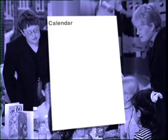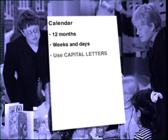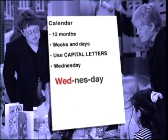A calendar divides the year into 12 months, with each month divided into weeks and days. When spelling months or days, don't forget to use a capital letter. Our tip for spelling the word Wednesday is to sound it out aloud, Wednesday, which might help next time you come across it.